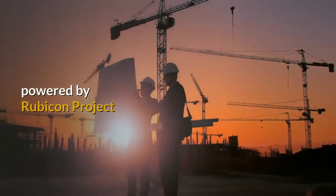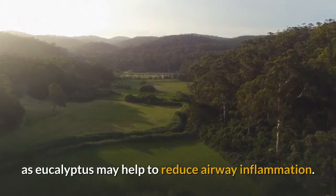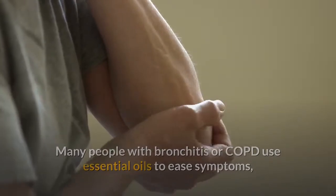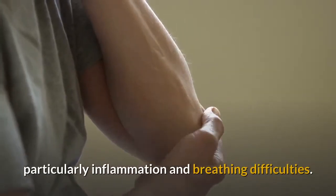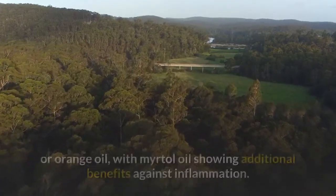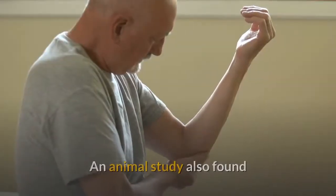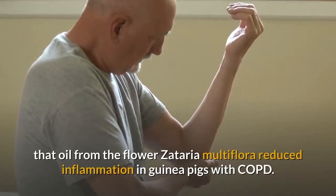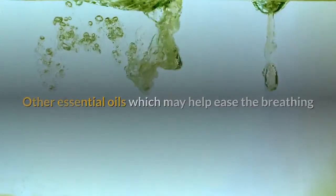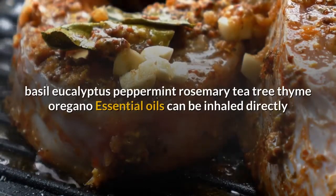Essential oils. Eucalyptus oil. Essential oils such as eucalyptus may help to reduce airway inflammation. Many people with bronchitis or COPD use essential oils to ease symptoms, particularly inflammation and breathing difficulties. Some research suggests airway inflammation can be reduced by using myrtle, eucalyptus oil, or orange oil, with myrtle oil showing additional benefits against inflammation. An animal study also found that oil from the flower Zataria multiflora reduced inflammation in guinea pigs with COPD. Other essential oils which may help ease the breathing difficulties associated with bronchitis include basil, eucalyptus, peppermint, rosemary, tea tree, thyme, oregano.